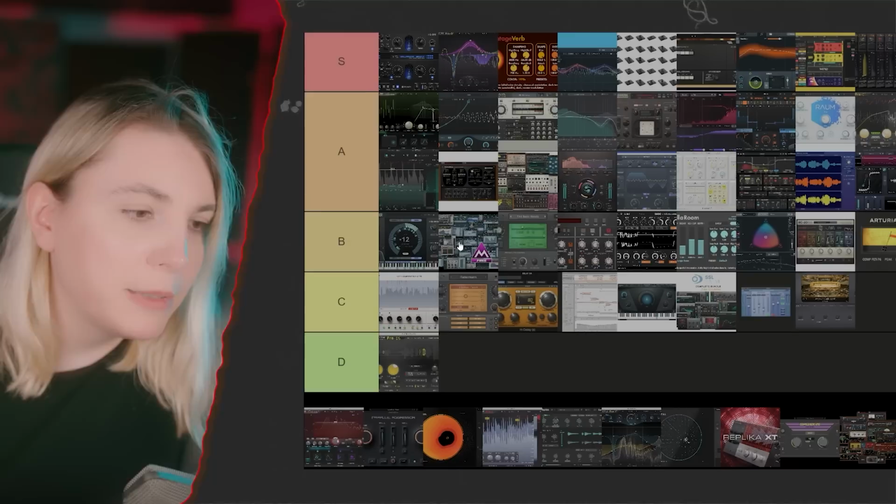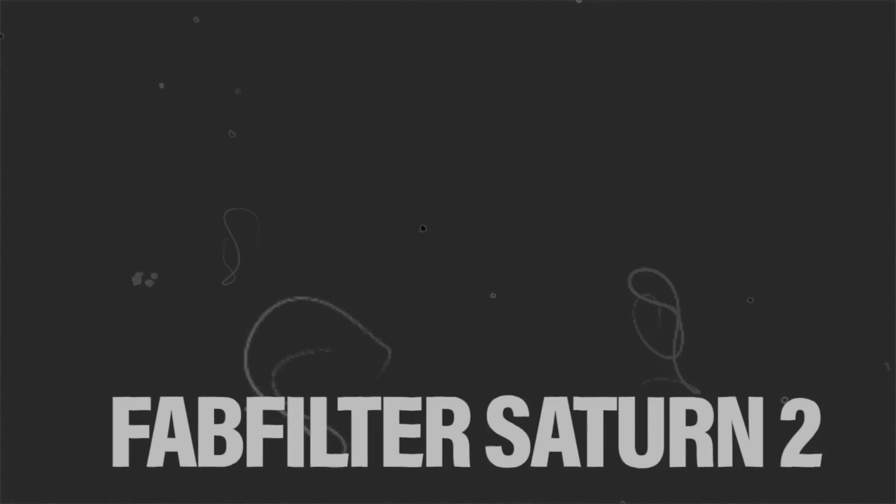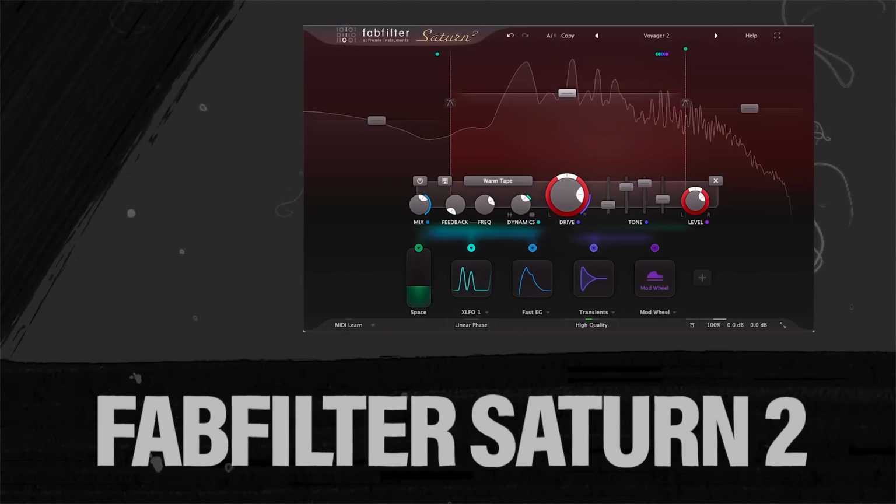I don't use multiband plugins that much, so I'm a bit not sure where to put it, but from the price, I'm going to put it B. I think it's fair enough. FabFilter Saturn, I'm sure it's 169.